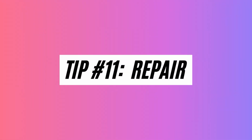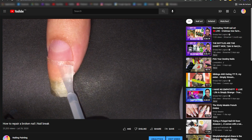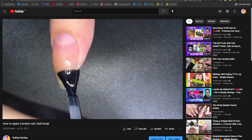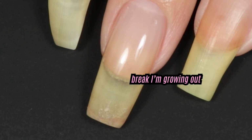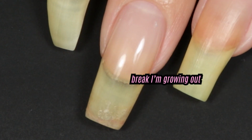Tip number 11. Repair them or reshape them when you have a tear to prevent big breaks. I use the tea bag method, which consists of gluing a tea bag to the break, and I personally like to top it off with a couple layers of gel base coat to really secure it in place. Here's a video where I explain it all in detail. Note, you'll need to take care of it, make sure to sanitize it well so bacteria doesn't grow, but I've never had any issues.